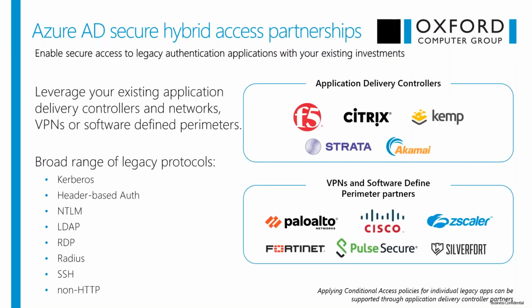And for those that have some of these partner devices and appliances deployed in their environments, Microsoft has worked with these partners to come up with what's known as the Secure Hybrid Access Partnerships. So F5, Citrix, Kemp for the application delivery controllers, and VPN and software-defined perimeter partners like Palo Alto and Cisco and others. You can use those investments that you may already have to, again, accomplish the same thing. Take those on-premise applications, proxy them through these devices to Azure AD. And as you can see, there's a broad range of legacy protocol support like Kerberos, header-based, NTLM, LDAP, etc.